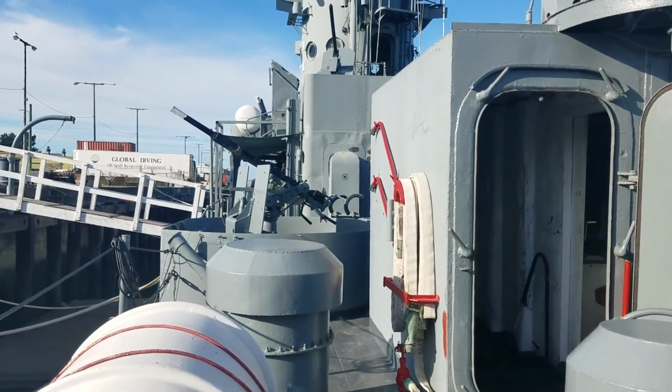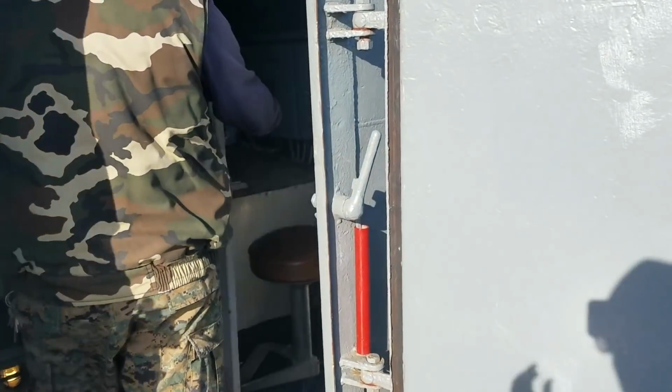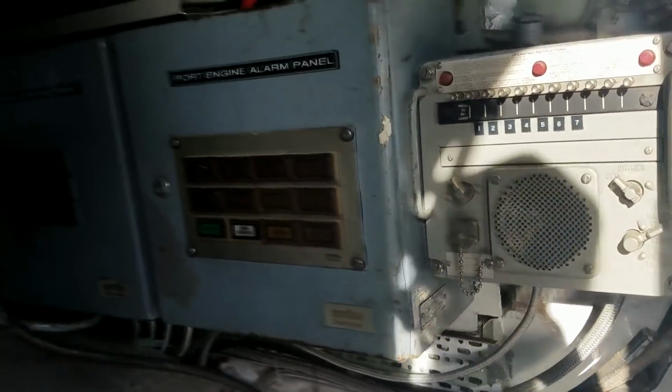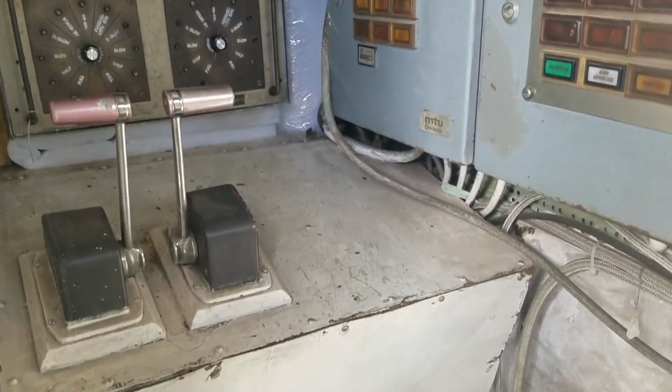I want to go below decks. Oh, the engine room is down here. Oh, the engine room. Wow. Throttles are right there. The throttles are in here. Wow, look at this. Dashboard basically is up there. These are engine management boxes. Oh, for pumps. Holy crike. How much fun would this thing be?